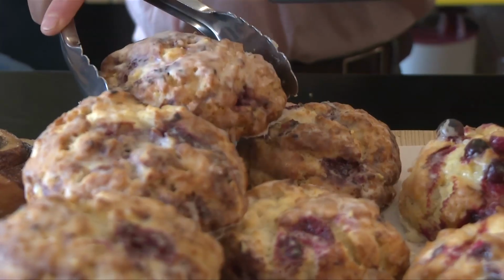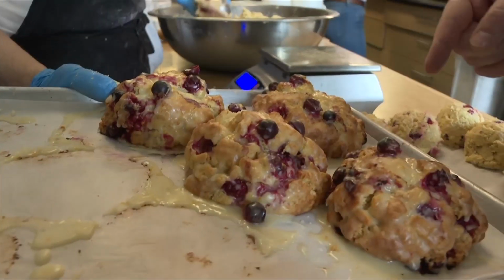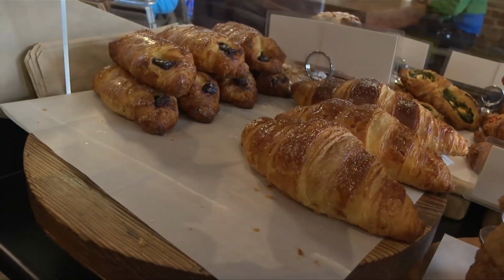Every time I come down, there's a lineup and it's busy. What's the secret sauce? I think what makes it so good is just the freshness of the product. So scones, absolutely most popular. I think that's what we're known for. The almond croissants. Ham and croissants always first to go.